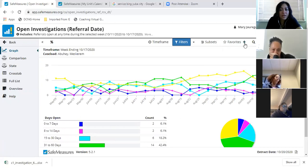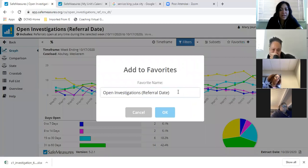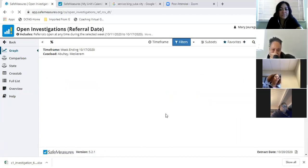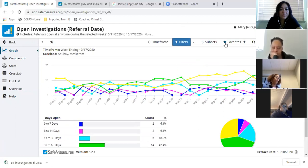And now click on the plus sign next to favorites. It's going to ask you again, like, are you sure? Yes. And now my star is filled in.